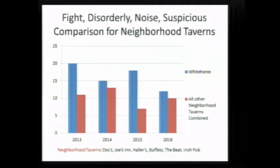So we drilled that down just a little bit, and we're going to talk now about these call types: fight, disorderly, noise, suspicious. And what we did, just to be able to even graph or chart this to where it made any sense, we took the White Horse, and then we took all the other taverns combined and put them together. And I want you to notice the difference. That's how much time we are spending at the White Horse Lounge compared to all the other taverns put together.